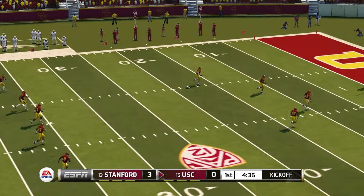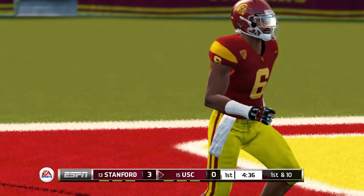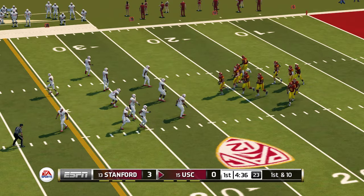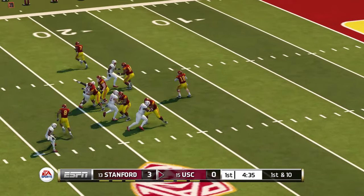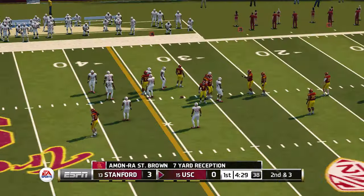Stanford to kick. He just drills this one. And it goes into the end zone, down for a touchback. Now the offense gets ready to take their first crack at it. Gets it out quickly. He's tackled right around the 32-yard line.